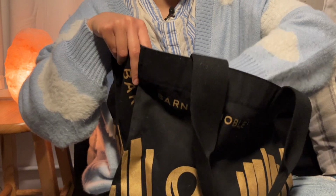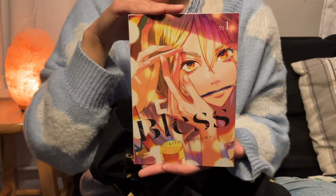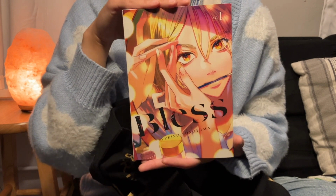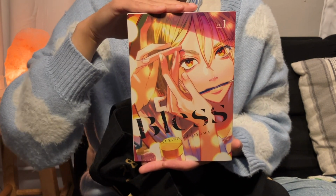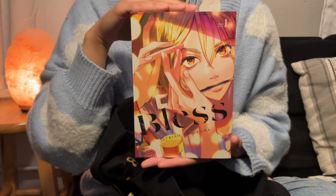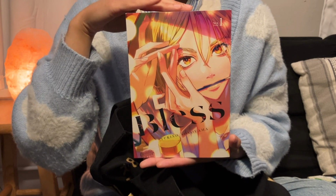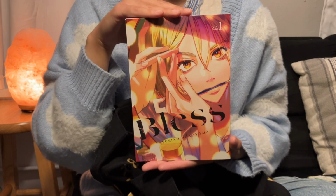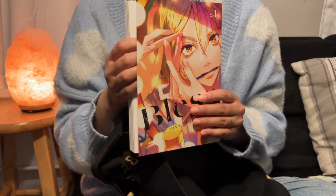And next up, I got volume 1 of Bless. This series is about someone who was scouted to be a model, but their true passion is to be a makeup artist and to just express themselves through that type of art. They befriend one of their classmates who is this tall girl with beautiful freckles, and together they basically challenge the ideas of what is beautiful. I picked this up because the artwork is stunning and I love makeup.